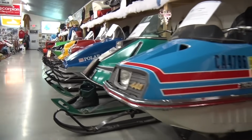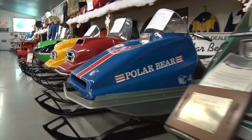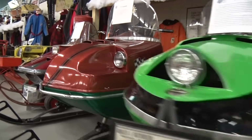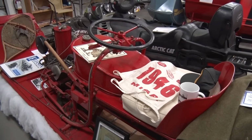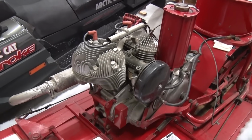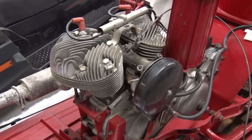And believe me, they have a lot to show off. Snowmobiles that most of us have never heard of, and some that date back to the beginning of snowmobiles altogether. Here we have a 1946 Eliasson made in Center, Wisconsin. It comes with an Indian motorcycle engine, and he's been blessed with the first manufactured snowmobile.